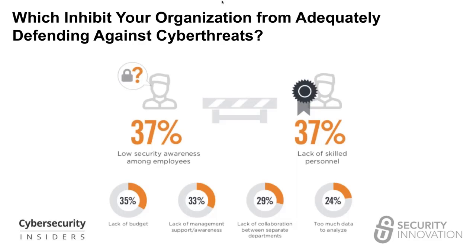Which inhibit your organizations from adequately defending against cyber threats? And the top 2, it was a tie, lack of skilled personnel and low security awareness amongst employees. Now, there were lots of other answers, lack of budget, lack of support from management, et cetera, but the top 2, lack of skilled personnel and low security awareness.